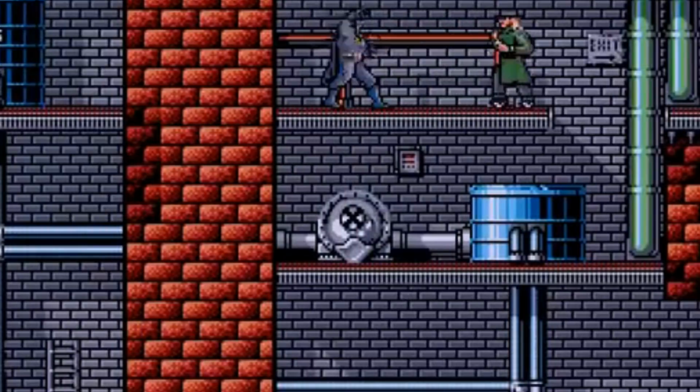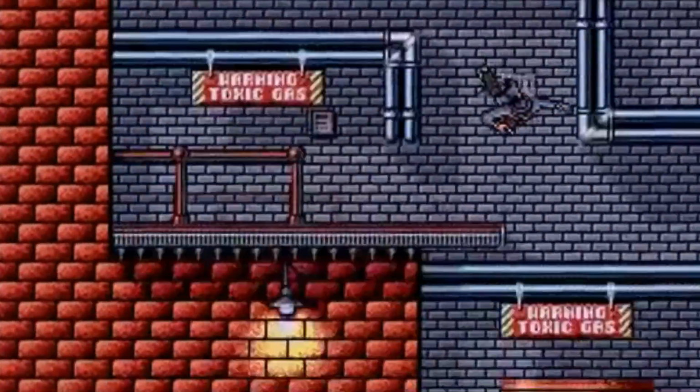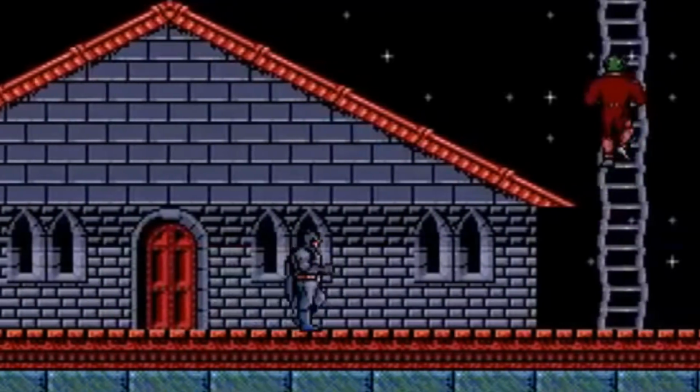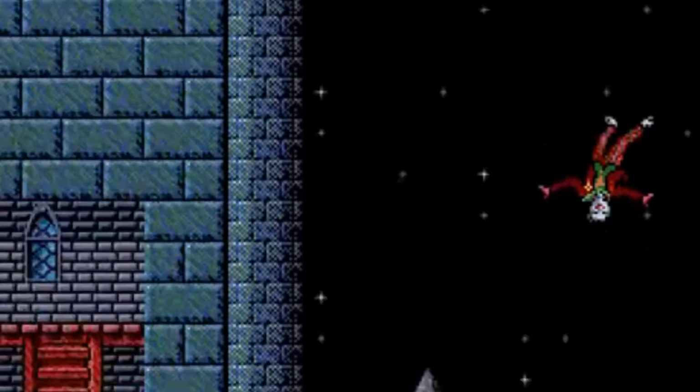The game notably features 0 boss fights, but you do get to knock Jack Napier into the acid, and this is the only game here where the Dark Knight, Dark Avenger, actually makes the Joker fall from a rope ladder during their final battle. Still different from the film, but definitely closer to what happened.